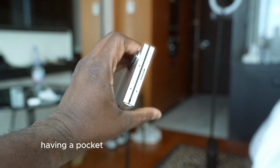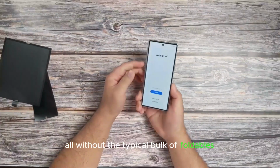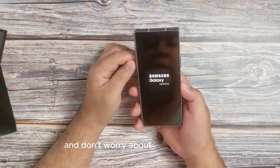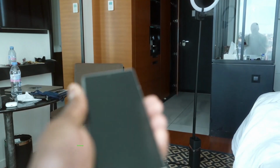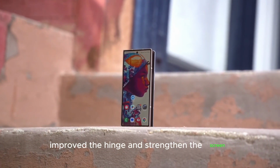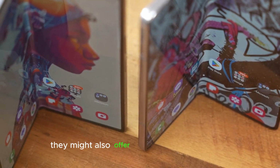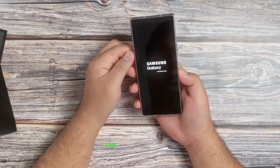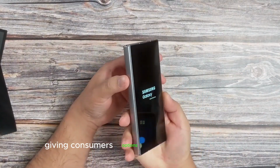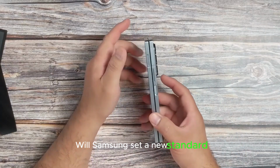Imagine having a pocket-sized device with an 8-inch display, all without the typical bulk of foldables. And don't worry about user experience. Samsung is said to have reduced bezels, improved the hinge, and strengthened the screen to withstand daily knocks and scratches. They might also offer both a standard Z Fold 7 and an Ultra model, giving consumers options for their specific needs. Will Samsung set a new standard?